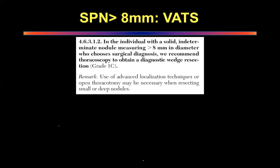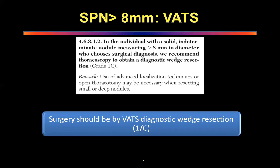The ACCP talks about VATS. It says that the surgery should be by VATS. It is very important that it should not be an open surgery. Nowadays, nobody should do open surgery for a solitary pulmonary nodule. The guideline says, 1C level of recommendation, that this should be by VATS.